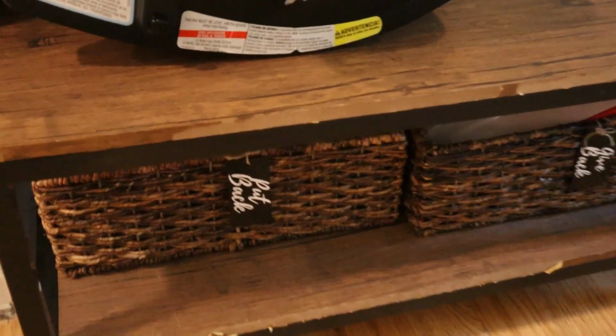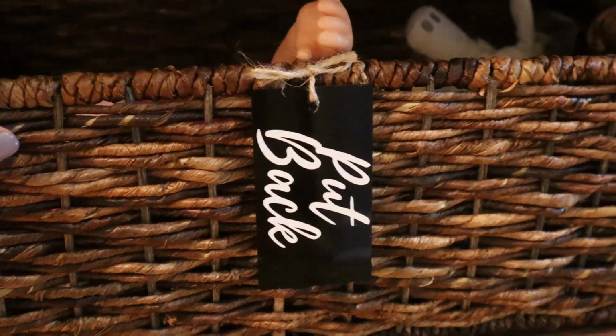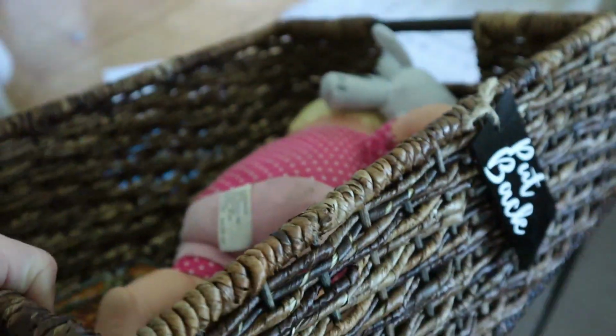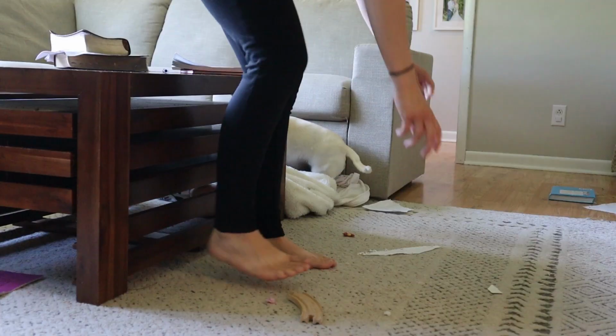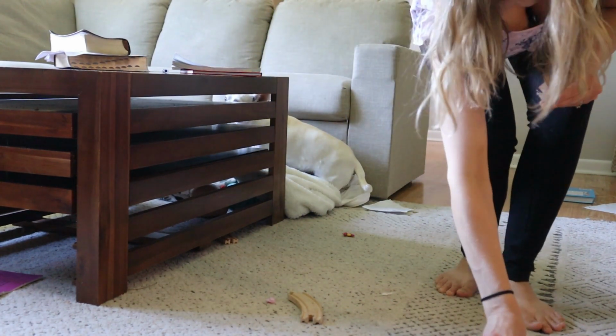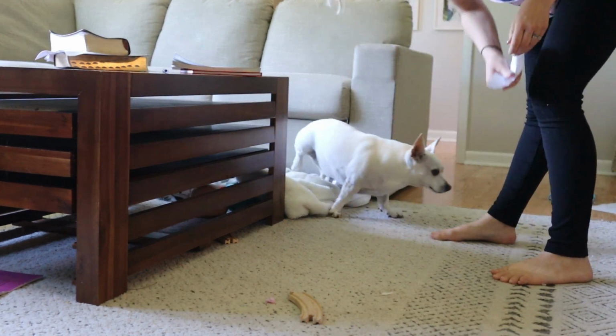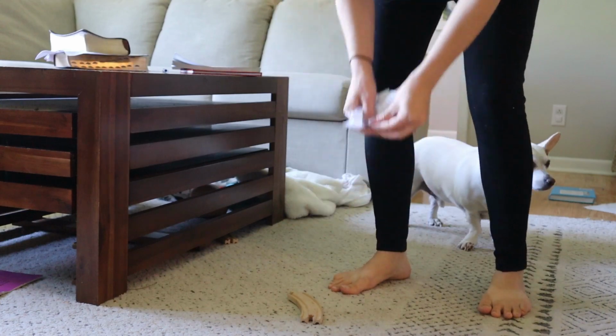The second system is a recent development for me. We have a put back and a give back basket on that same shoe rack, and the put back basket is for me when I need the house to be tidy very quickly. For example, before I filmed this video, I just went around and tidied up my living room space. So I took the put back basket and I started putting all of the random things that we find around the house from the kids, whether it's socks, whether it's random toys. I see a dog bone right there. These little things start to add up.